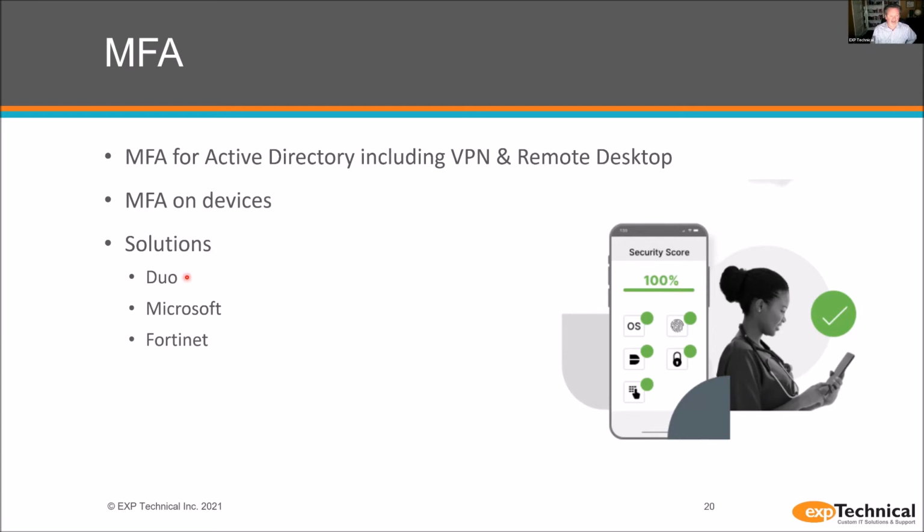Solutions we like the Duo solution because they've pretty much got a solution to everything, from on-prem to VPN. They work with lots of different VPN providers and remote desktop gateway, etc. And it's not that expensive. Microsoft is probably really only appropriate if you're using GCC, and we like the Fortinet as well, but there's a lot out there, and we're not trying to say that these are the be all and end all, but Duo is probably one that we like best as a general rule.